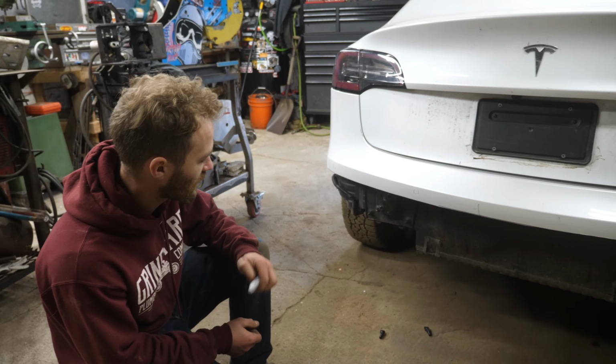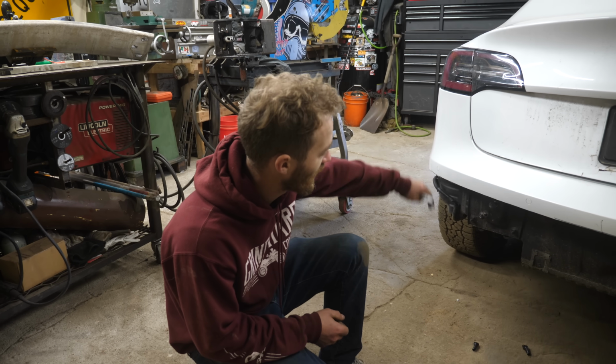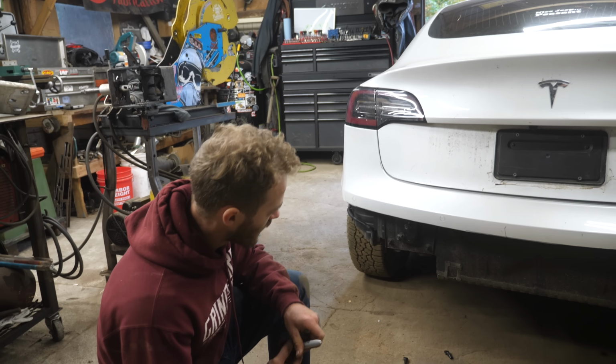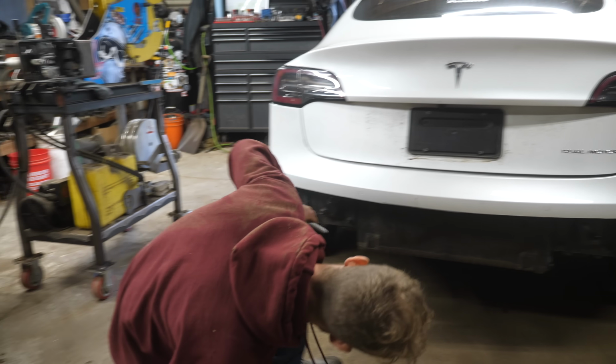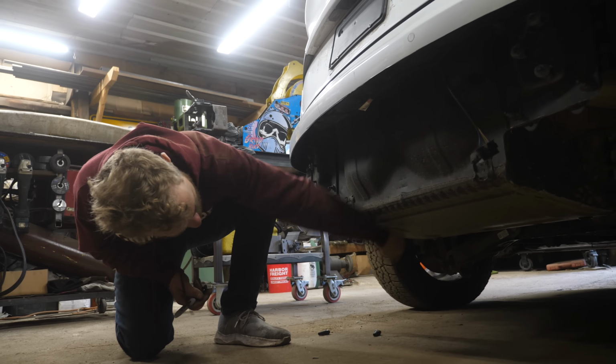But I'm stupid and loaned somebody my tubing roller and forgot about it. So making this arc will be much easier with a tubing roller. So I can't work on that today. But what I can work on is increasing the departure angle by modifying this cargo tub.